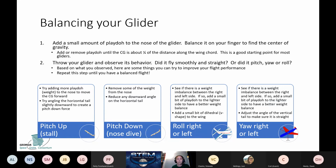So you start out by just putting some Play-Doh on the nose. I've never seen one of these that doesn't need at least a little bit of Play-Doh on the nose to fly. So we start by putting a little Play-Doh on the nose, and the goal of that is to move the CG towards the front. In general, stability happens when the CG is towards the front of the wing.